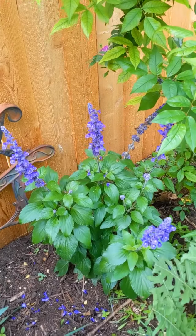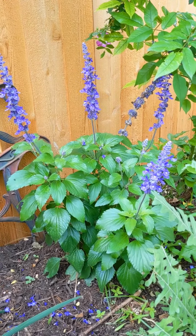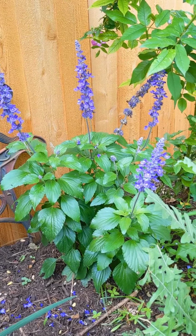I use this throughout the landscape. It's one that could be used in a border bed. It could also be used here as I have it, kind of amongst some other plants.